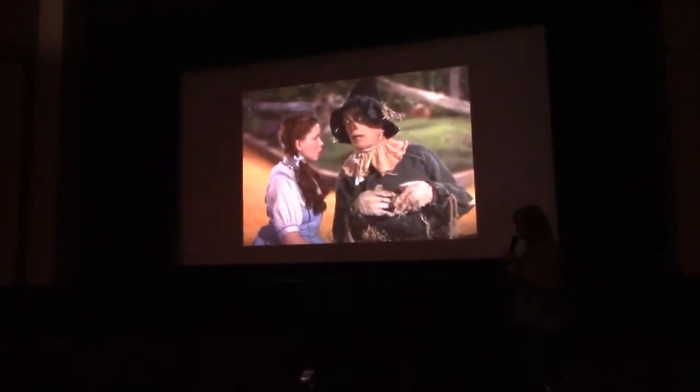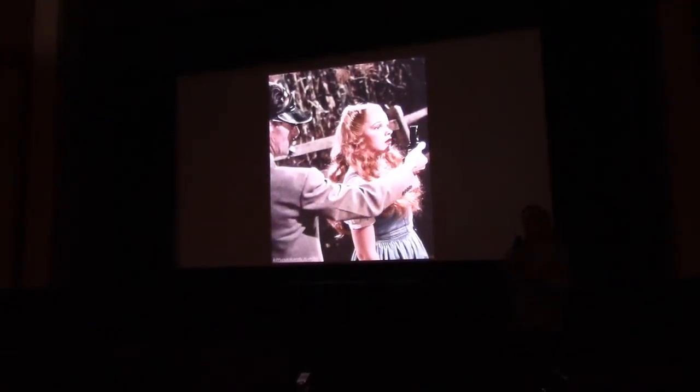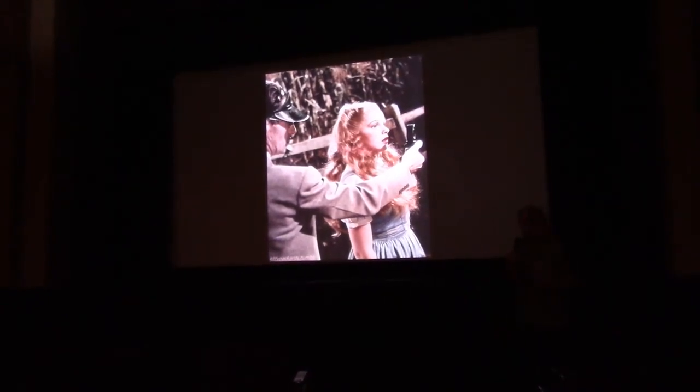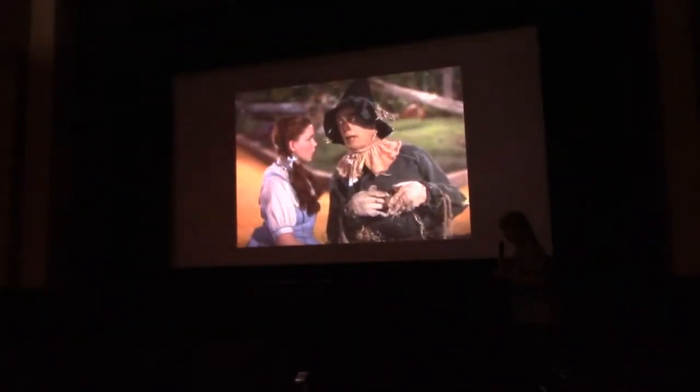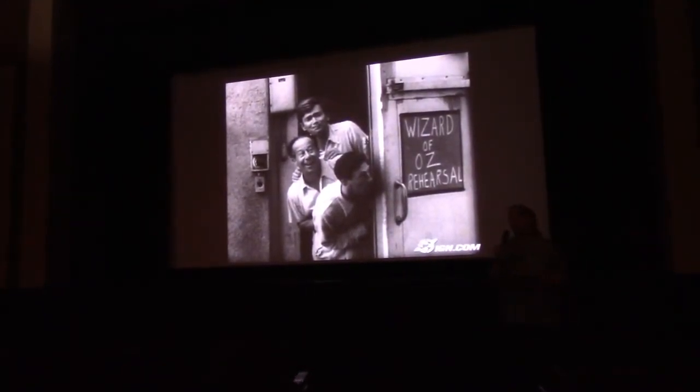But it just goes to show you how the evolution of movies work. You try something, you see if it works. And this one I don't think worked really well. It might have been interesting. But nonetheless, we stuck with Dorothy. And here's one of the very early shots when Buddy Ebsen was still the Tin Woodman.